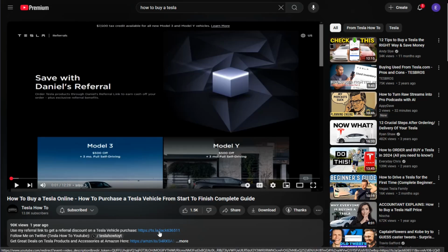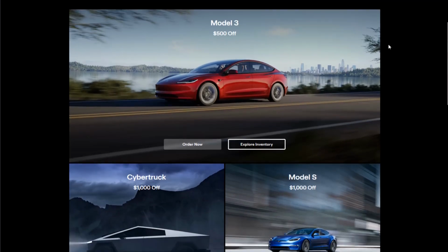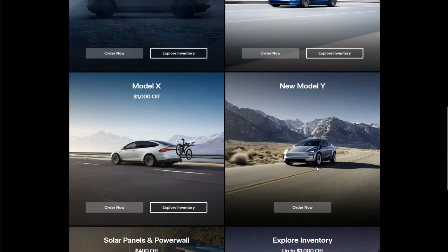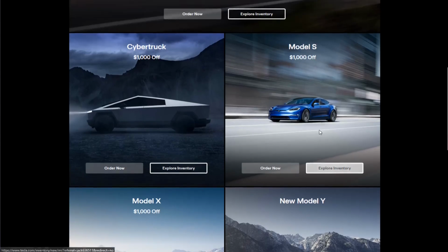So I'm going to click on this referral link right here under my previous video so that I can see what kind of discounts that Tesla is currently offering through the referral program. And you can see here, you can save up to $1,000 currently off of a new Tesla. It depends on the product. And then there's currently no referral discount on the new Model Y, but these change over the course of time, whether they increase or decrease whatever incentive that you can get through a referral link.